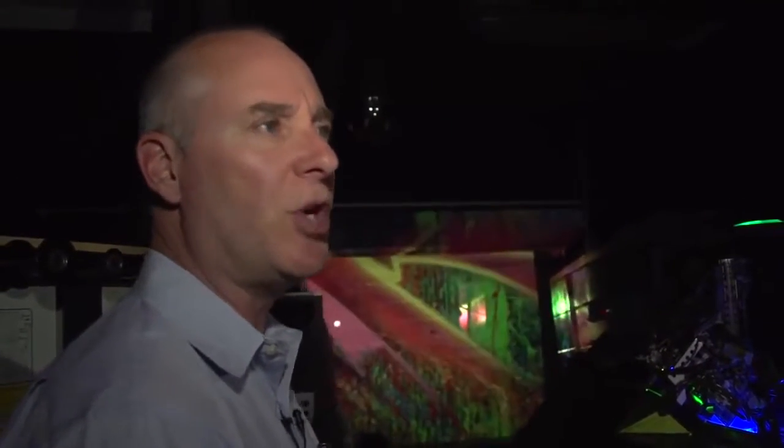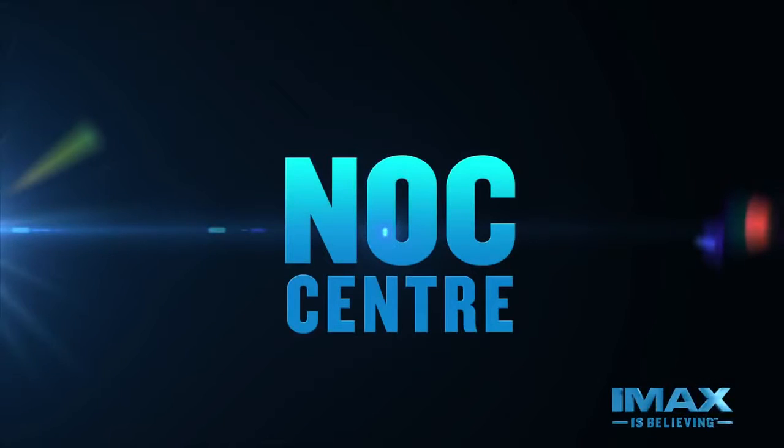So does this actually change the way that filmmakers shoot their movies? It gives them a great deal more latitude in terms of brightness and contrast and color saturation. The colors that they're going to be able to see here are broader than that which you can achieve today with an existing xenon-based projector.